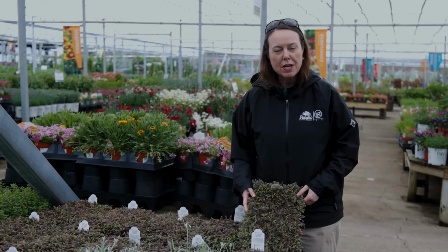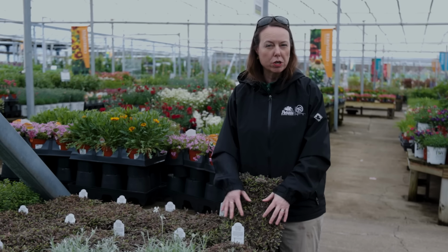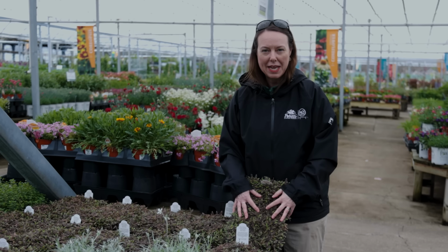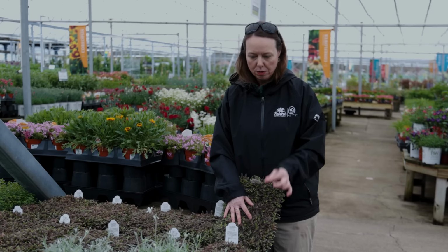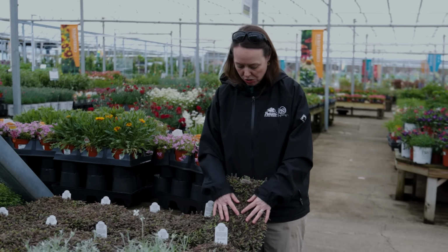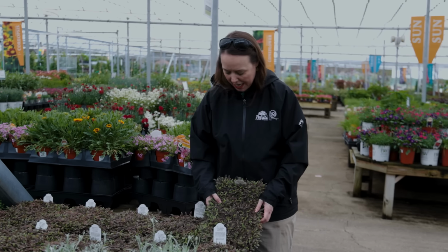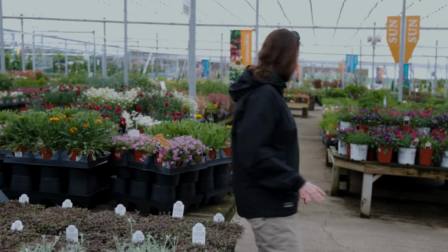Really nice edger. You would think that it would want to be in shade. It can take part shade to full sun. It really is just a cool textural plant. It does produce flowers, and they're these little yellow discs that just pop maybe an inch or two up above the foliage. But I just love the foliage texture. This is one of my favorites. It's really cool. And yeah, just the texture of it is so nice.